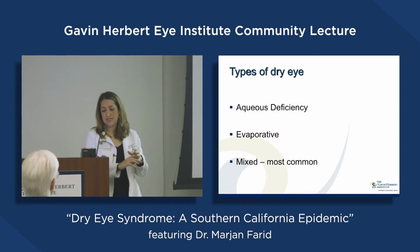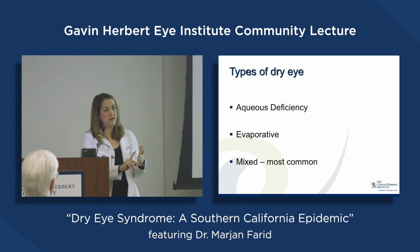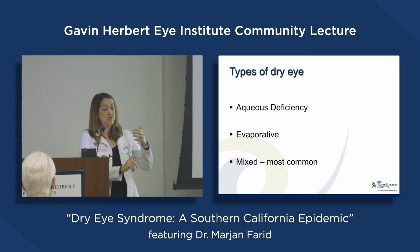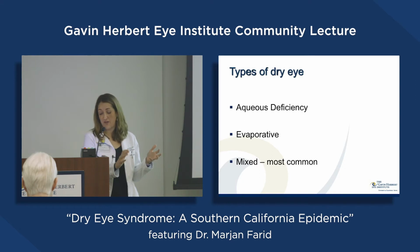So types of dry eye disease, I mentioned there's a mucus layer, water layer, and an oil layer. So the water layer is called the aqueous, and so you can have a pure aqueous deficient dry eye disease. That's pretty rare. Sometimes patients with rheumatoid arthritis may have aqueous deficiency. The most common one is evaporative. Evaporative is the type of dry eye disease where the oil layer is insufficient, and so the tear evaporates quickly. And the most common is a mixed variation of the two. So most patients will have a little bit of both, with evaporative being present in about 85% of dry eye disease.